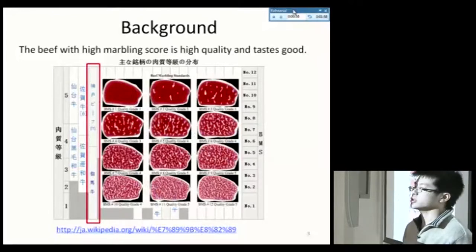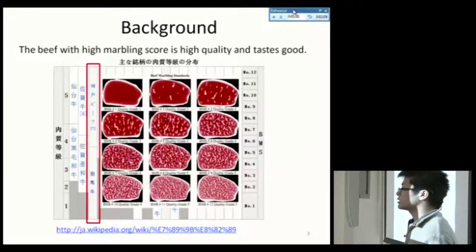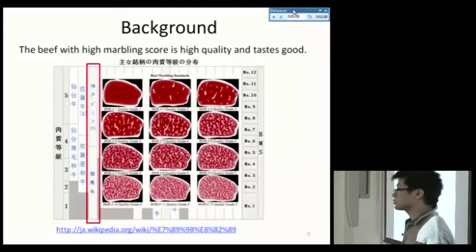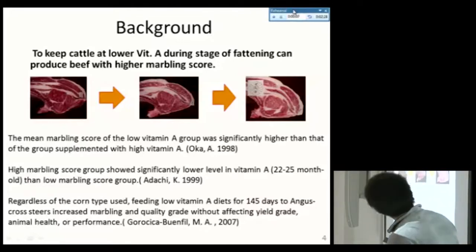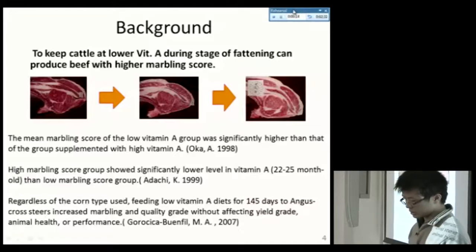This figure shows the 12 beef marbling standards, and the bottom right is the highest standard, 12. This is determined by the intramuscular fat. And keeping the cattle at a low vitamin A level during the stage of fattening can produce beef with a higher marbling score. This is proved by many studies.